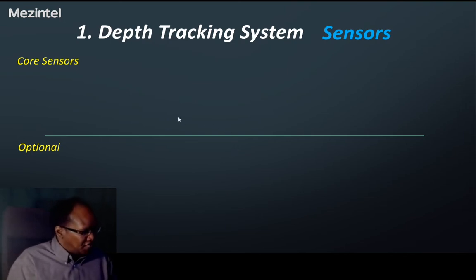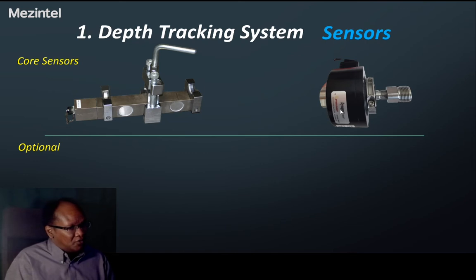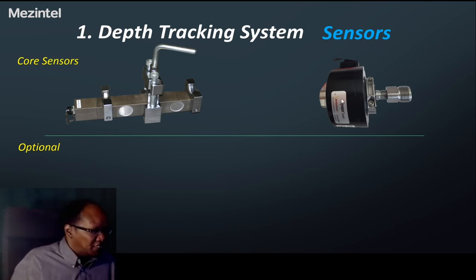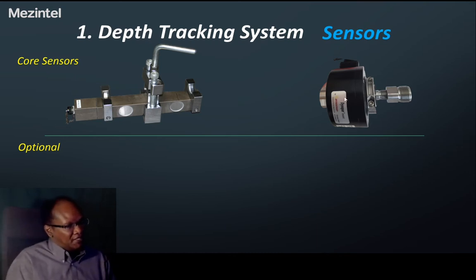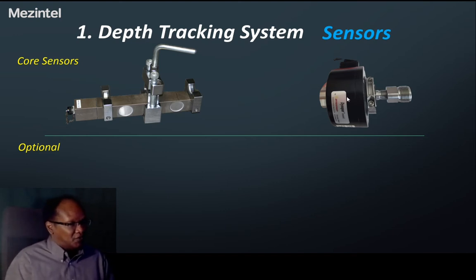The core sensors were looked at before, and there's the hookload sensor, and what this sensor does is that it measures the tension of the cable that supports the traveling block, and in that way it's able to capture the hook load and the weight on bit, which is a derived measurement. The next sensor, which is a core sensor as well, is the encoder sensor, and this is a rotation style sensor. What it does is it picks up the rotation of the drawworks drum, and it converts that into movement of the pipe, and hence the bit depth.